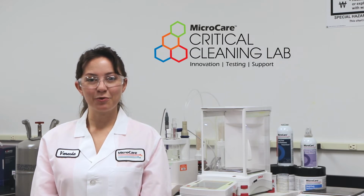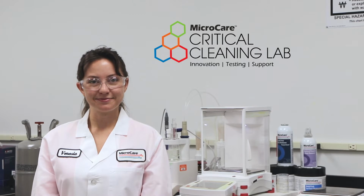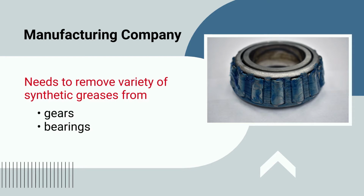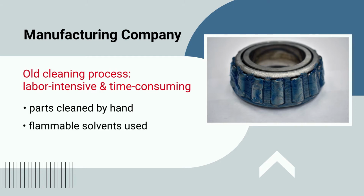This case study began with a cleaning trial request from a potential MicroCare customer. A manufacturing company needed to remove a variety of synthetic greases from gears and bearings. The metal parts were originally cleaned by hand, soaking and scrubbing in flammable hydrocarbon solvents for several hours.